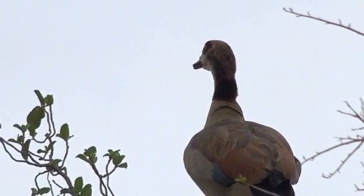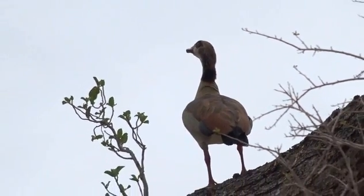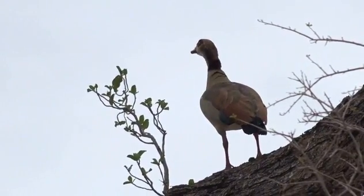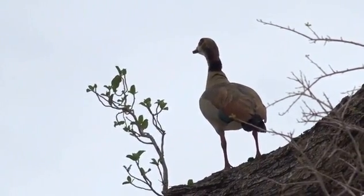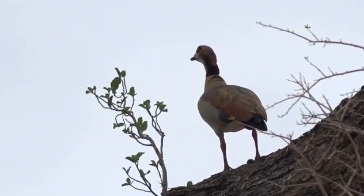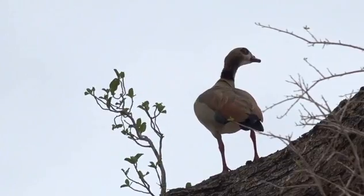So I suspect that its partner is possibly down on the ground, or maybe around the corner on the other side of the dam. Now, unfortunately, Egyptian geese are huge pests in South Africa. They like to plague the golf courses. That seems to be their favorite spot, where they will eat all the grass, and they poop everywhere. It's obviously not quite pleasant.